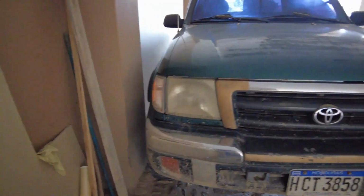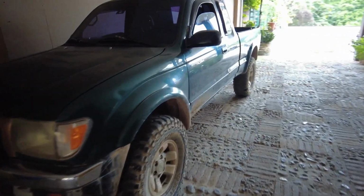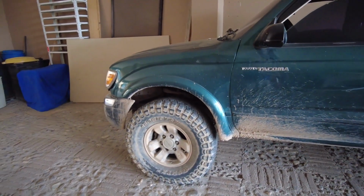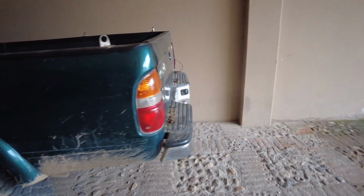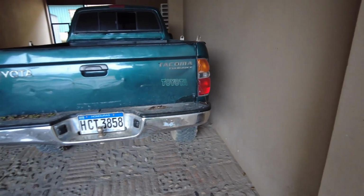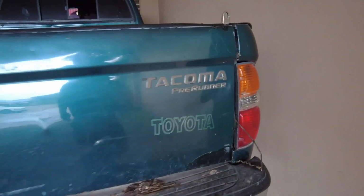Headlights are a little yellowish. But, Jesus. Off-road tires, they got some Toyo tires. But yeah, this thing is clean. If you guys really want some off-road adventures, there are some areas in here where you can go off-roading and literally put these vehicles to the test. Look at this, Tacoma pre-runner.